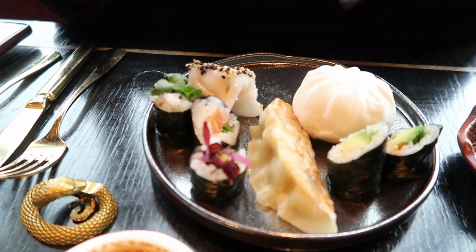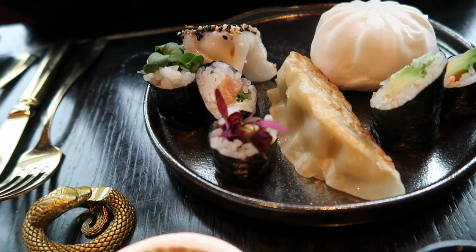So that's like a hoisin sauce, and that's supposed to go with the duck. But of course, we haven't got the duck yet. We didn't receive the duck. It's quite interesting, but the sushi is really nice. That's a good start. Now, what's this one here?